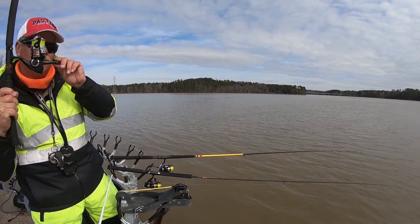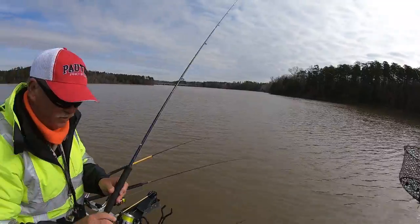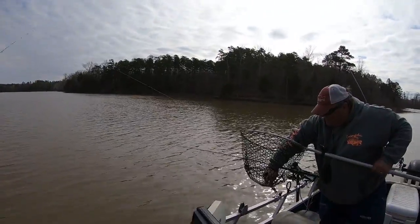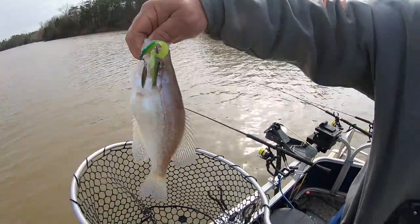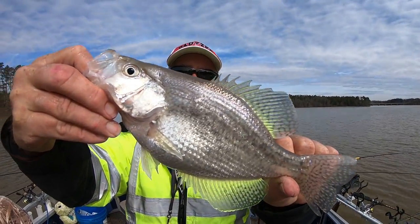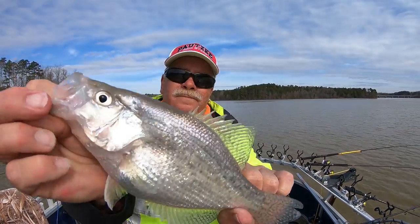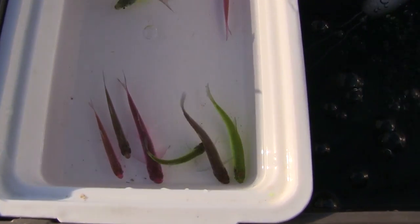The tangle. That's all right. We'll pick the tangles. Hey, we want the fish first. Look what he's got in his mouth. He got a chartreuse minnow in his mouth. Look at that in his mouth. Chartreuse minnow. Fat crappie. Getting ready for the spawn. Look at his belly. Nice, healthy crappie.